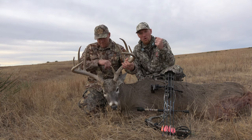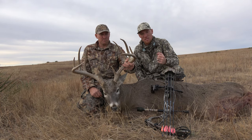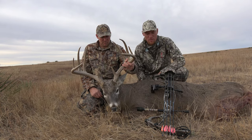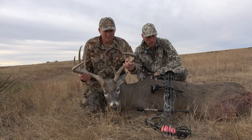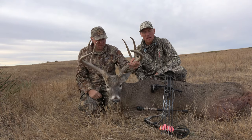I had the heads up decoy on a stake down in the bottom of the draw, and my first intent was to get it down so that I could let them naturally come back down on the draw and maybe bed on their own. But it was too late. She ended up seeing the decoy, which ended up being a really good thing.